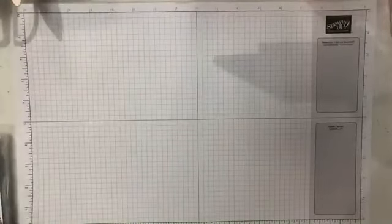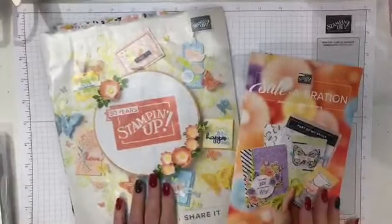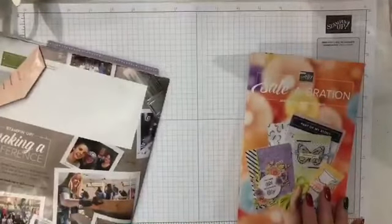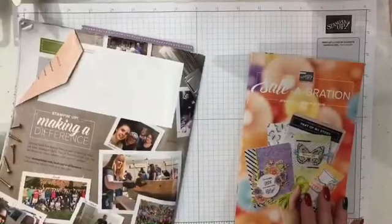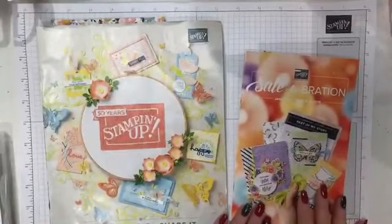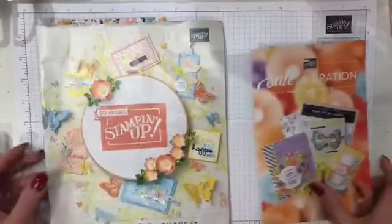Okay, so the new catalogs are out. Well, they're not out for you, but for demonstrators they are. Okay, so we have the Occasions catalog that's going to be available to you soon. If you need a catalog, just contact me and reserve yours. These start January 3rd. This is January 3rd to June 3rd. Celebration is from January 3rd to March 31st. Okay, I can't open the catalogs, but I can show you what I've got.